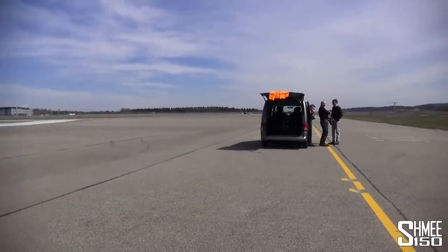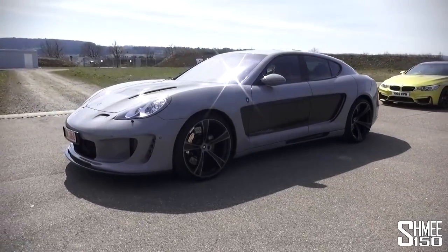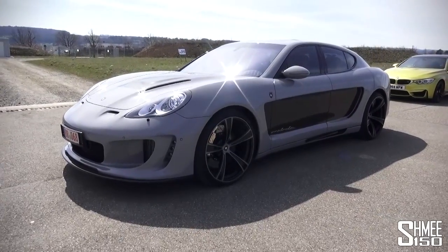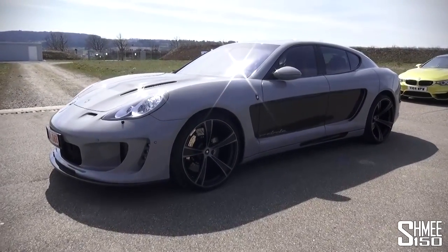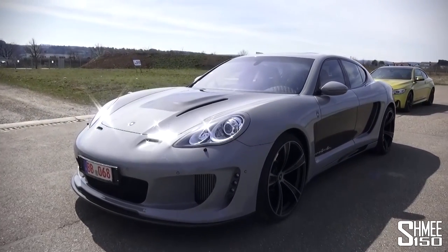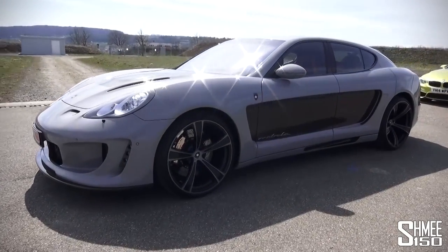We're at the runway and the camera guys are ready. Of course, we've got the Gemballa Mistrale. 744 brake horsepower, 980 newton meters of torque. Completely reworked body design. We'll just take a quick walk around. And of course, insane performance along the lines of the Ferrari Enzo.